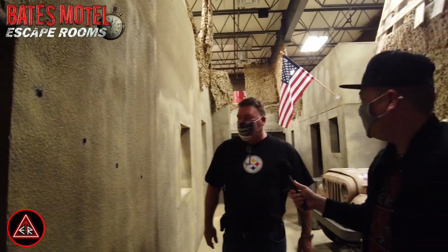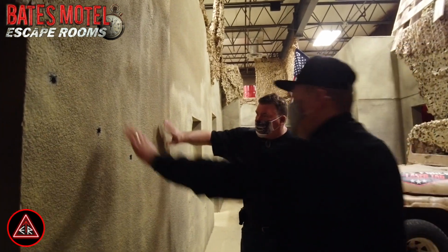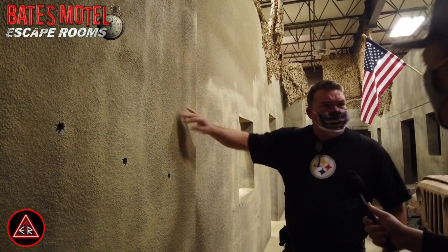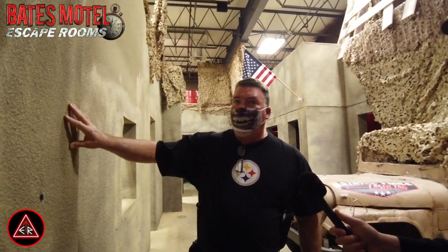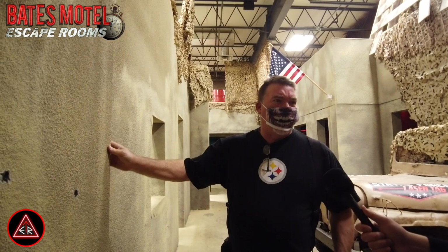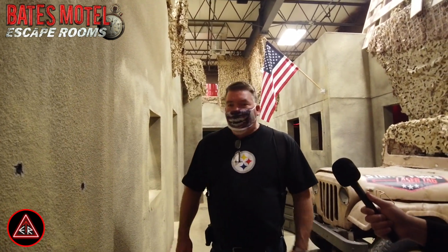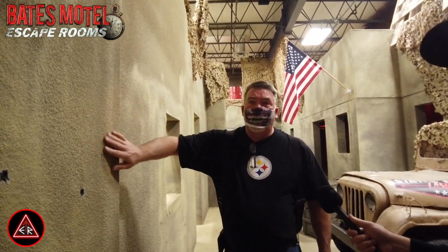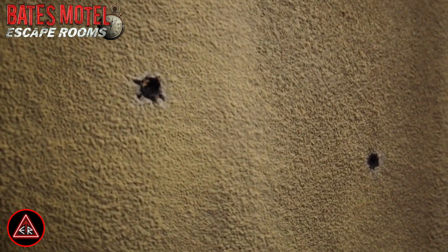We've got a really good detail team. And this is a spray foam. We have a commercial spray foam machine like you would use for insulation. And we put up drywall. It's 2x6 construction because we wanted to make it look like a Middle Eastern village. Then we came by and hit it with the spray foam. Wow. And then you have the texture.